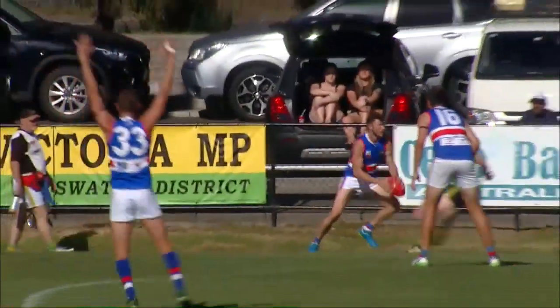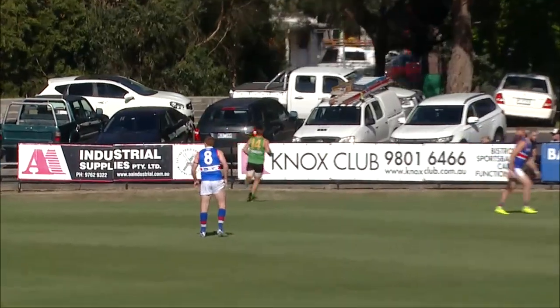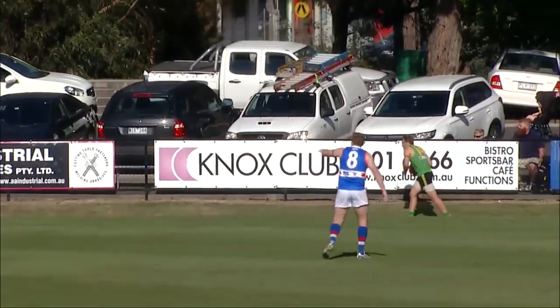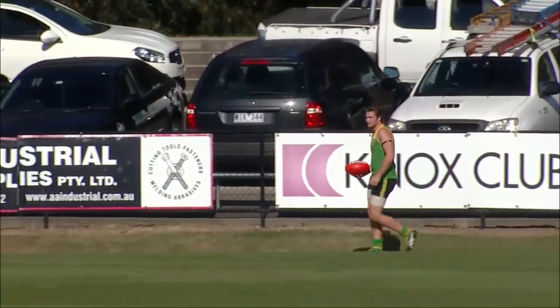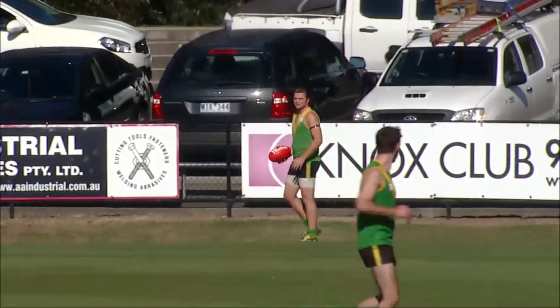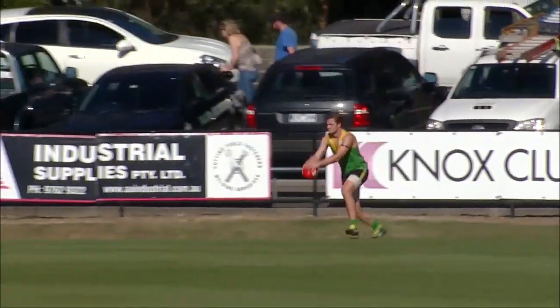McCluskey got the kick out, but it's still in the hands now of Jones across the 50 on the left boot. He pushed it very, very wide, and over the boundary line it goes on the full. So, but again, he had the control of the football, played on, and then missed the target. They've just got to slow it down and be a bit more patient, Bayswater, at the moment.